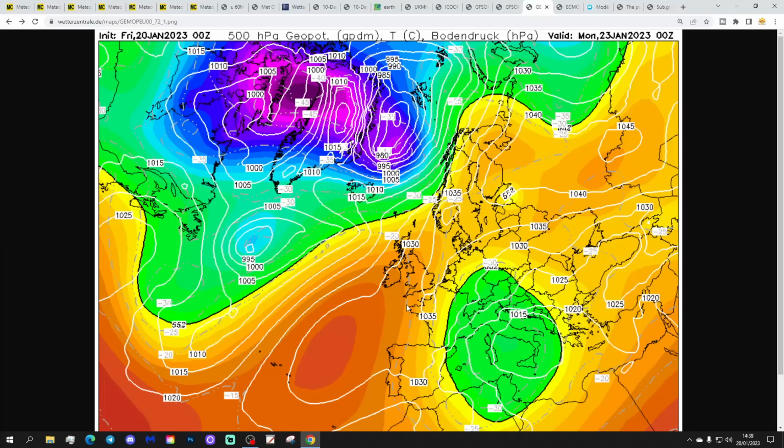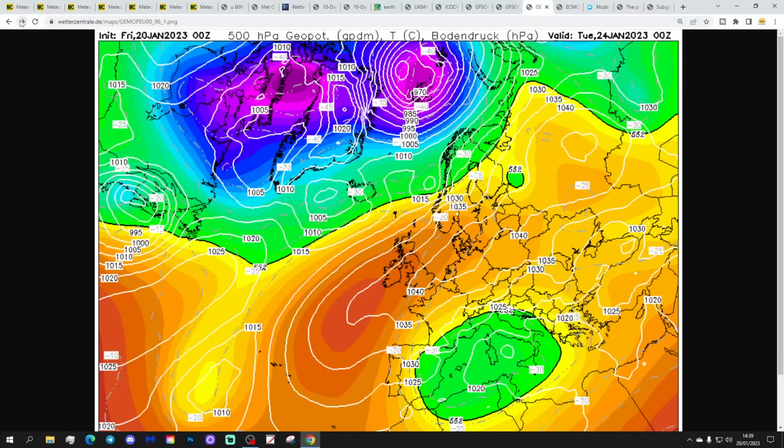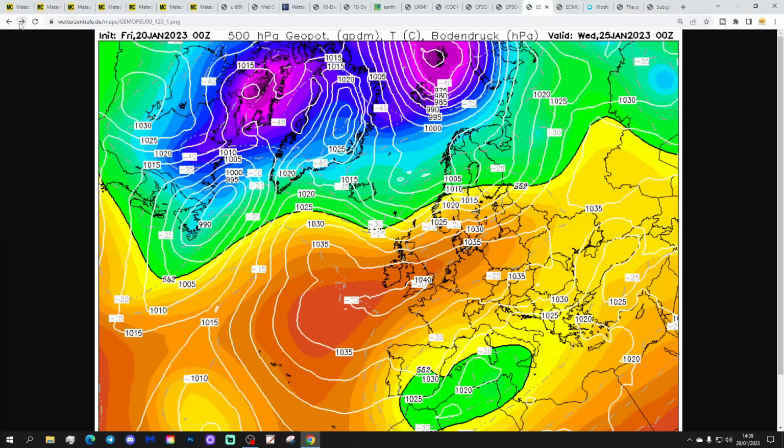Right, GM, again, on Monday, high pressure will bring mostly dry and quite cold weather to England and Wales, milder for Scotland and also for Northern Ireland. Tuesday, again, under the ridge, I think quite cold for England and Wales. Certainly, overnight frost is a possibility. And further north and west, Scotland and Northern Ireland will be milder and cloudier with the southwest wind.